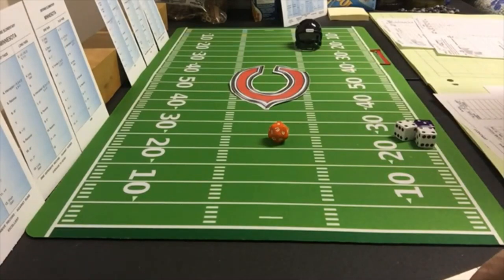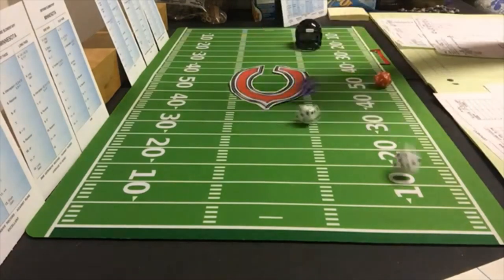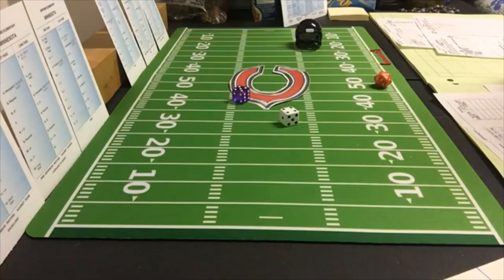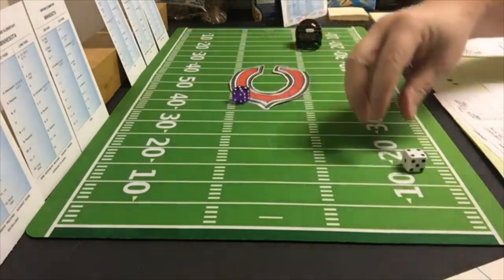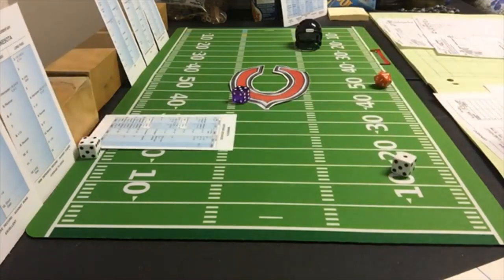I'm going to start off going long to the flanker. They are looking for the run. Long 8, it's receiver. Receiver, and they're not looking for it. So, flanker is Devin Hester again. Hopefully he catches it this time. 5 is a long gain. No, wait, short. Wait, what did I do? Did I go long? Yeah, I did. All right, long gain.